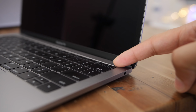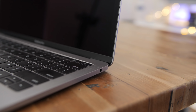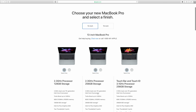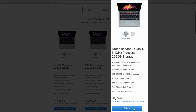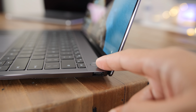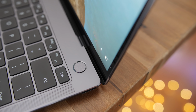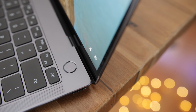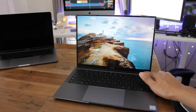The base model 13-inch MacBook Pro that I'm testing here lacks a fingerprint sensor, which is unfortunate given how useful it can be. To get a fingerprint sensor on the MacBook Pro, you have to step up to more expensive touch bar enabled models, a feature that, as you guys know, I have never really cared for at all. But even the base model Huawei MateBook X Pro includes a Windows Hello compatible fingerprint sensor built into the power button. The fingerprint sensor is fast, it's responsive, unlocking the Windows lock screen in less than a second.